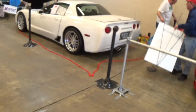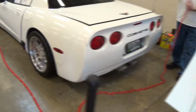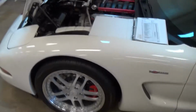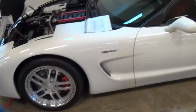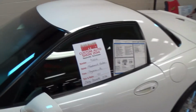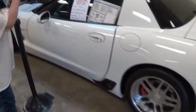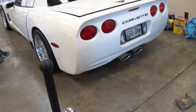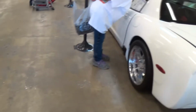Watch out. Z06. I like that one. Hard top convertible. I'll take it. Oh, that is gorgeous. LS2. Yes, yes. Well, he's right there. Huh? He's right there, ask him. Well, yeah, but... Yes, I forgot what that's supposed to stand for.